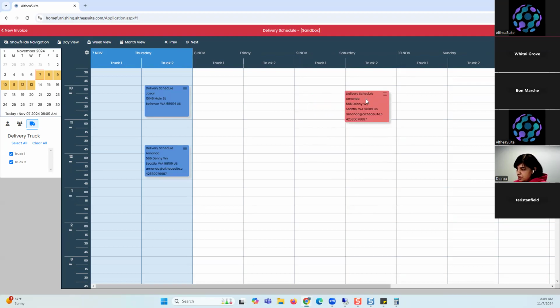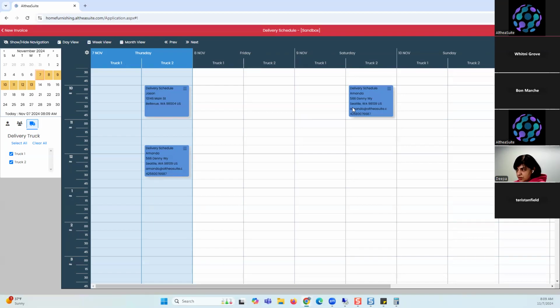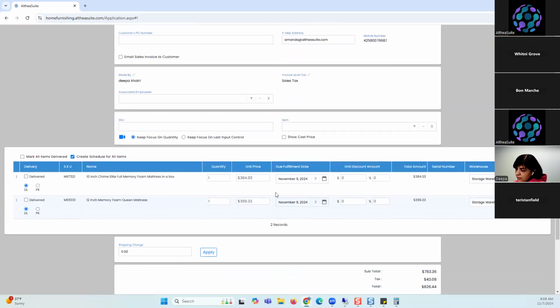I can move it to truck 2 schedule. Okay, truck 1 is not available. This needs to go to truck 2 schedule. So this is how you can schedule this. Even if I have scheduled it, this can be changed if you do not have stock or something changed or the customer is not available.